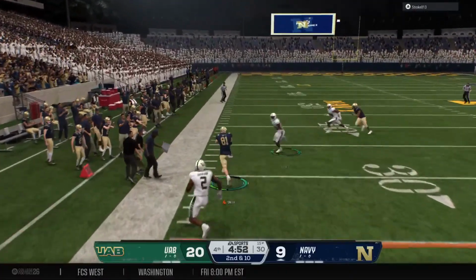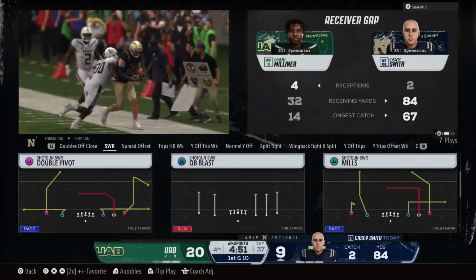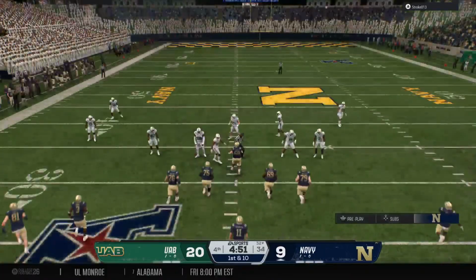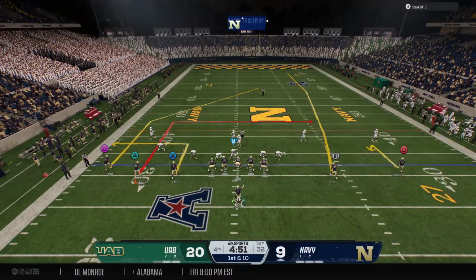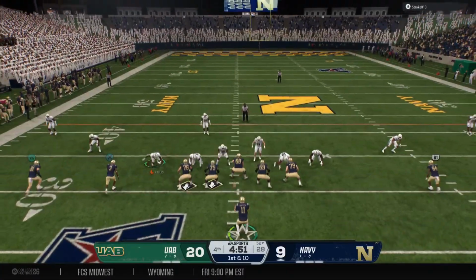Got a man. It's Smith. Out to the 32-yard line before he goes out of bounds, and that's the way to give a little start to the drive. I'll tell you, you cannot count this team out because of who's playing quarterback. When this guy's in the game, it's never over.